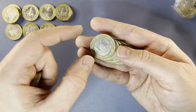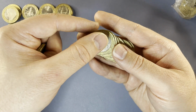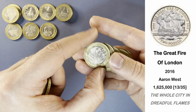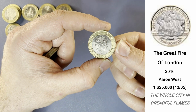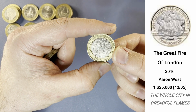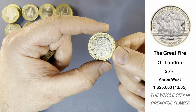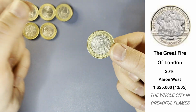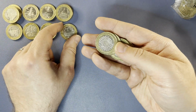Okay, a couple of commemoratives coming up. So first of all, we have another VE Day, and underneath it we have a really nice find. So this is the Great Fire of London. Very, very nice indeed. Let's turn it over, have a look here. Jody Clark portrait. Very, very nice indeed. So having done the shaky scale, I've realised that we've probably not found quite as many of these as we'd expect. An absolutely gorgeous design though. Definitely one of my favourite designs.